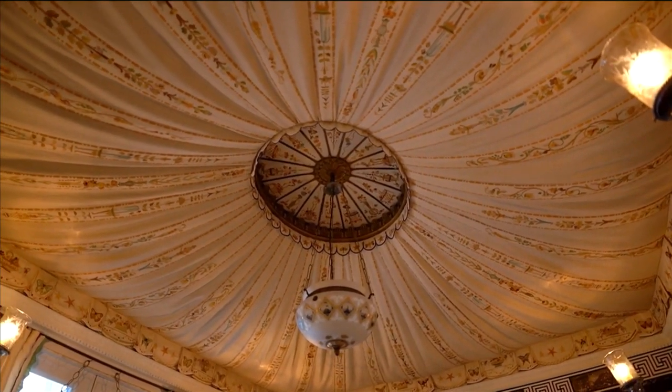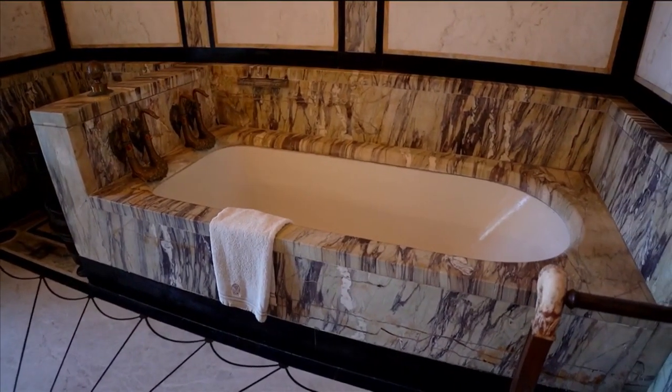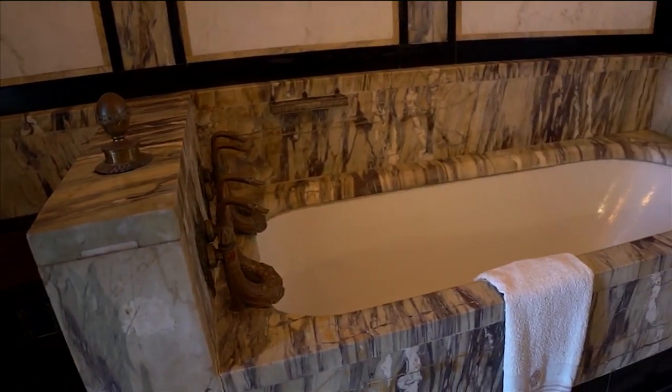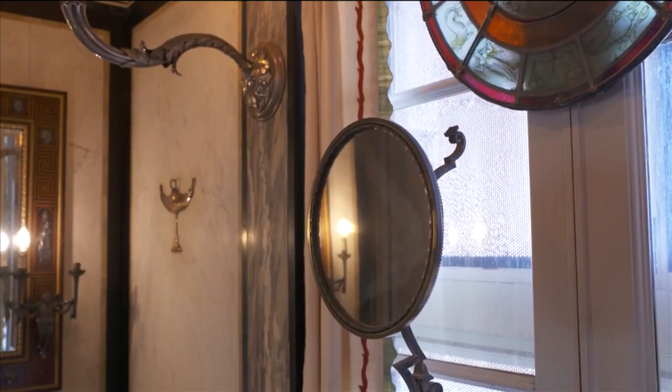We have the bathtub with the swan heads as faucets. One was for fresh water and the other one was for salt water. Wow, this bathroom pretty much has it all. And I can imagine how much went into just that design alone.